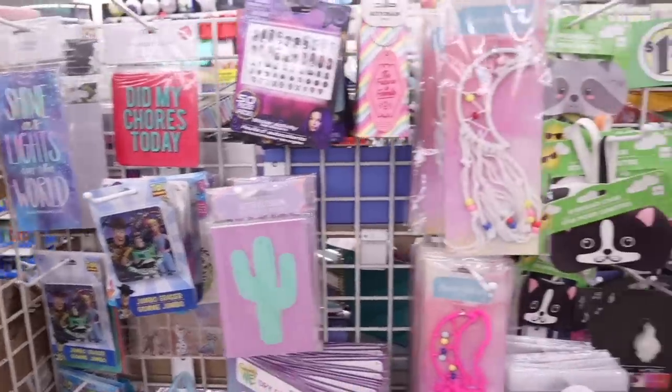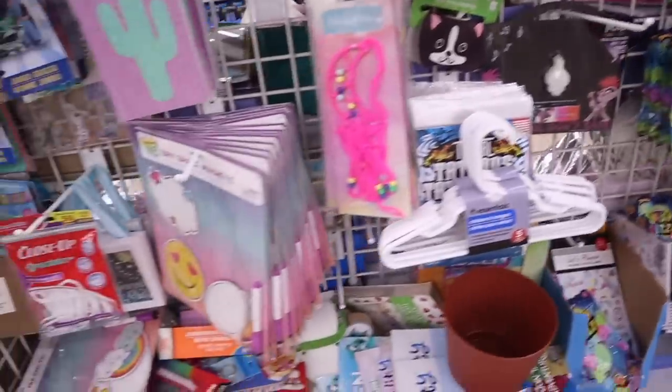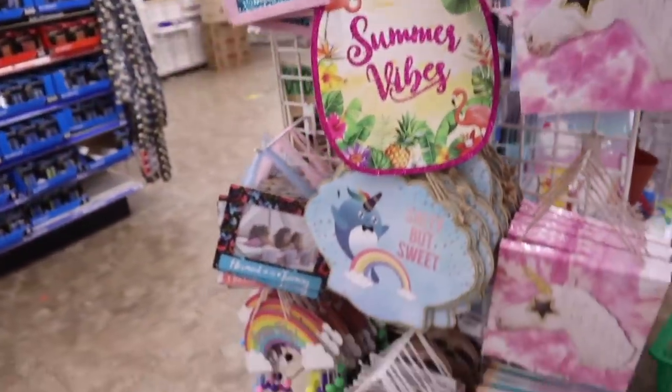And here's another section, you guys, full of goodies. So they have sunglass holders, even like dry erase magnet. I love the decor pieces too, so you can't go wrong with any of these.